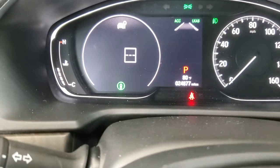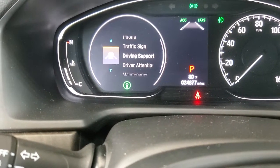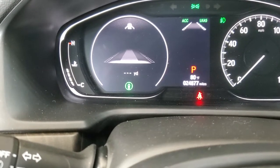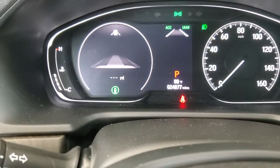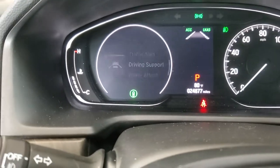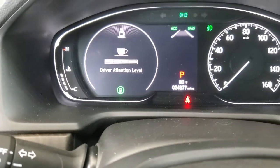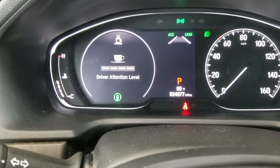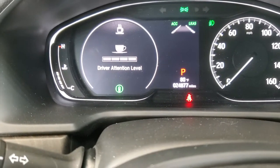traffic sign detection. So if you have a speed limit available, we can display that for you. Driving support, and this just shows us if we're using that adaptive cruise control or that steering assist for the lane keep system, displays that information there. This is the driver attention level. If the vehicle believes that you're driving in such a manner that it thinks you're drowsy, it will give you an indication to pull over and take a break.